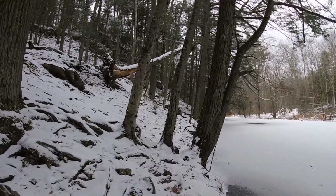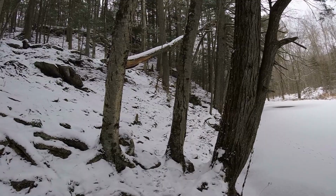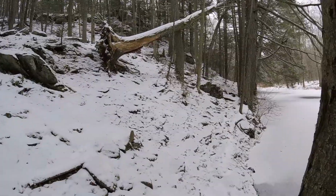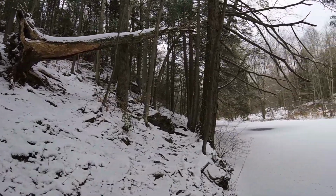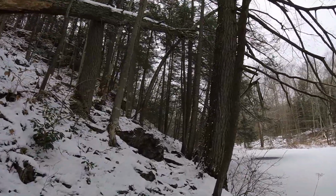And this area is where it could get a little interesting. Slippery snow on a slope. And it looks like there is some ice beneath some of the snow on the trail from the previous snow that melted. Just gotta be careful. Really interested to see how these falls look, if they're all frozen over, if there's still water pouring through them. Guess we'll see.